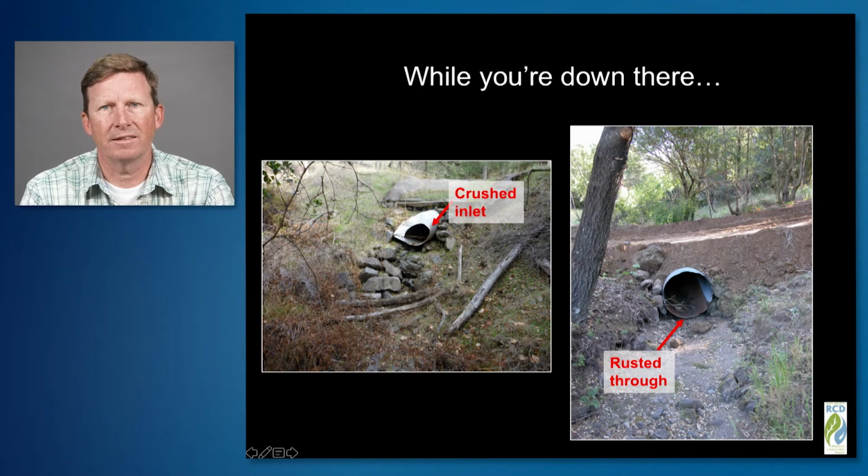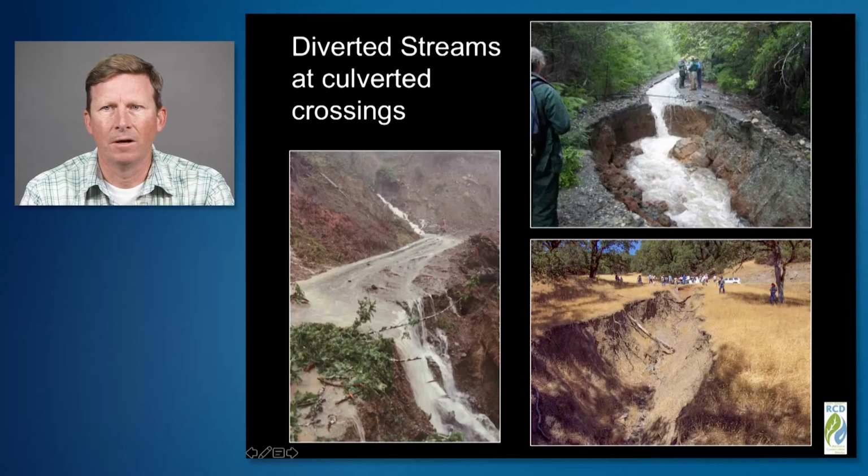Also, the rust line at the inlet can indicate to you what your average flows are at that crossing. And if you have a rust line that's about 50% up the sides of your culvert, you can start to assume that maybe that pipe is undersized for the amount of drainage area that it's draining. Give you some ideas about future maintenance needs. So that was covering plug potential at culverts and their inlets.